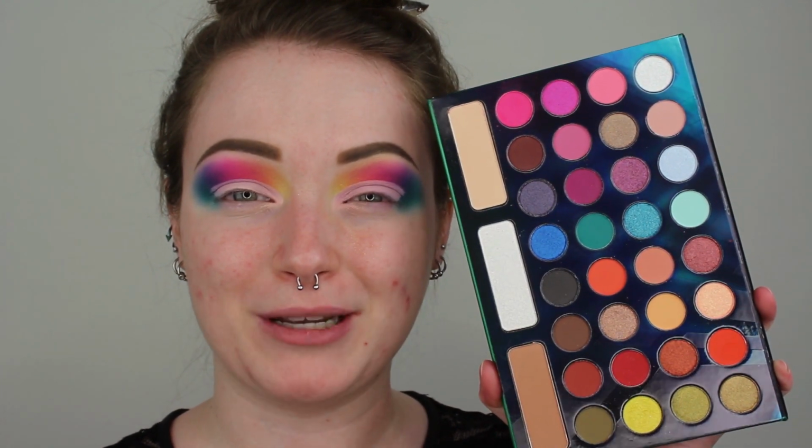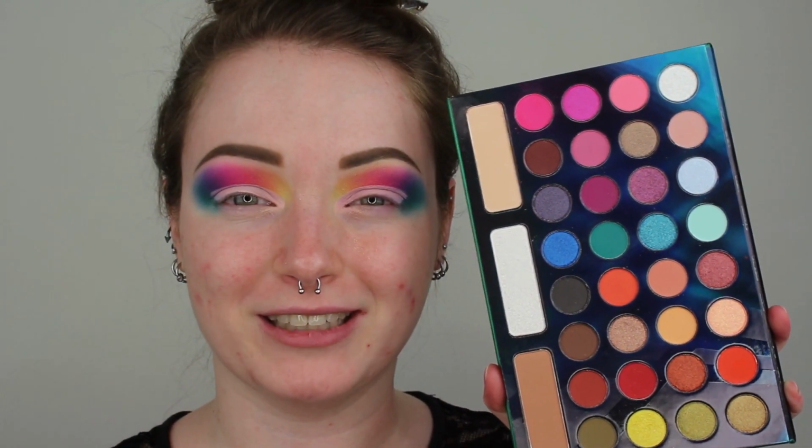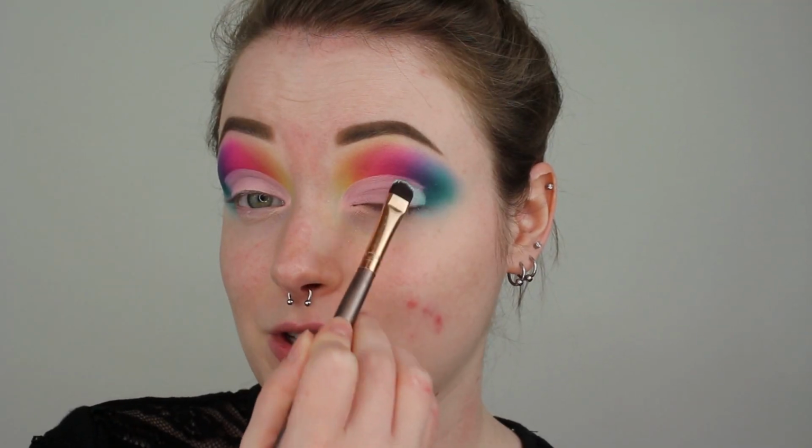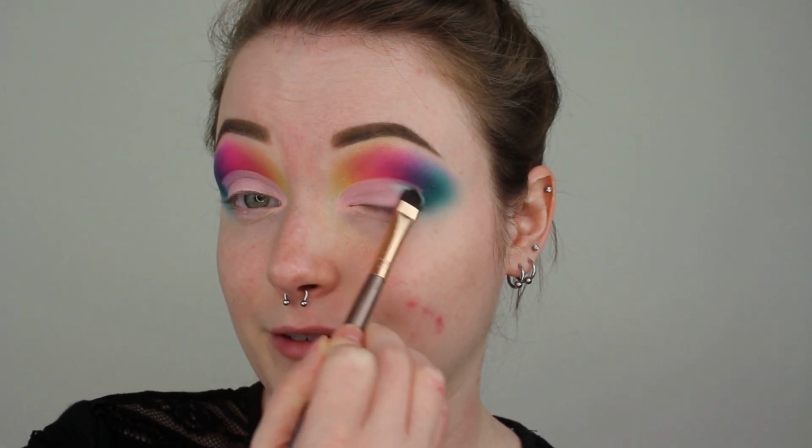So here's where I'm at right now after cutting the crease, and the base is 100% dry, which you really want to make sure of, otherwise it'll get a little tacky and weird when you apply shadows on top. But the next shade that we are going to be going in with is a beautiful pastel shade in this palette, and it's this beautiful kind of minty blue shade. And then with this shade, I'm just going to be applying it to the outer third of my lid.